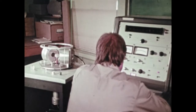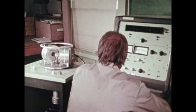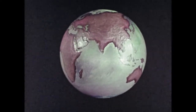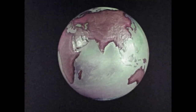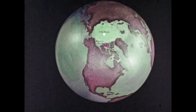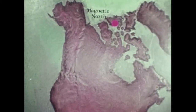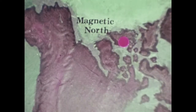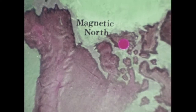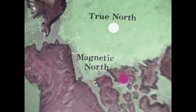In the 1950s, a group of English geologists uncovered new evidence while studying the Earth's magnetism. The Earth, like any magnet, has a magnetic north and a magnetic south. The magnetic north for the Earth is located on an island just above Canada. This is not the same as the true north, which is almost 1,000 miles away. The true north is the point on which the Earth rotates and is a permanent position.